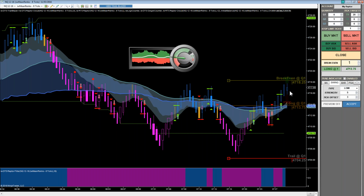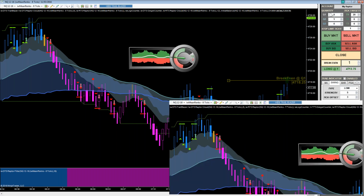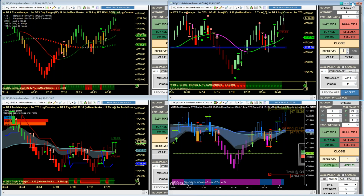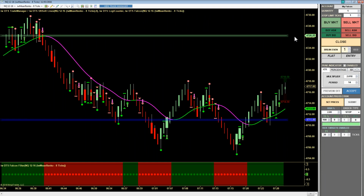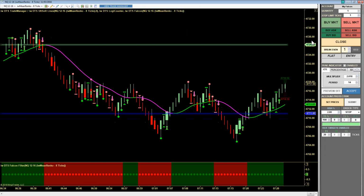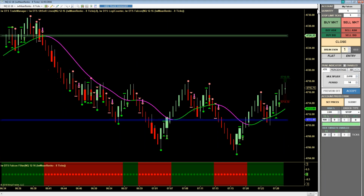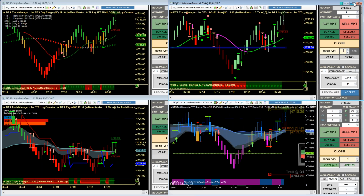So where are the support and resistance lines? Well, we got 47.26 quarter. That seems like a plausible target. After that, 47.41 3/4. Well, that's a ways away, but we might see that as well. Note the Falcon also gave us a trend change signal.